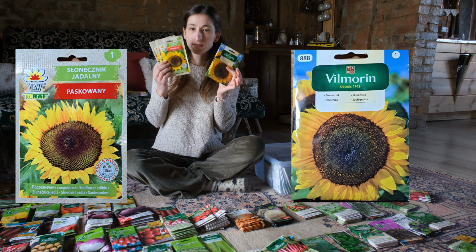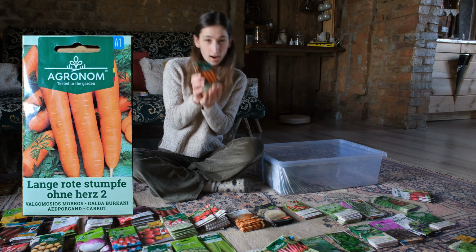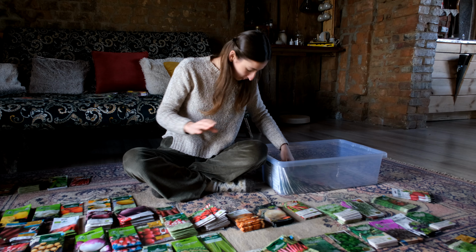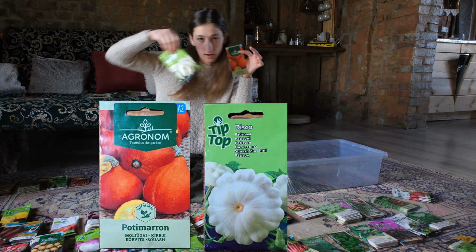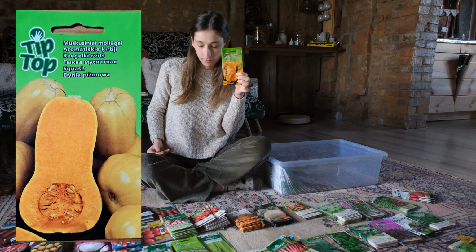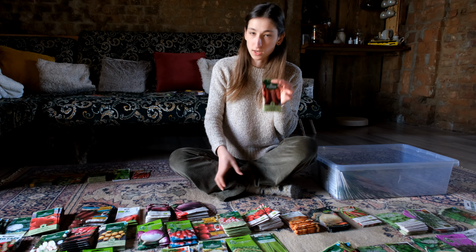Two different types of sunflower seeds. Carrots, those are tape carrots. More carrots. Coral carrots. Large carrots. Flucky 2 carrots. A lot of carrots. Then we have some honey melons. Some other honey melons. Then we have one type of squash. Another type of squash. And another type of squash. And then we have this type of squash. And then we have pumpkins. And more pumpkins.